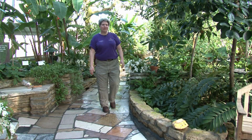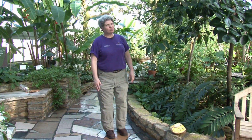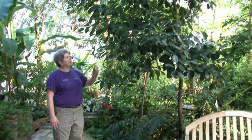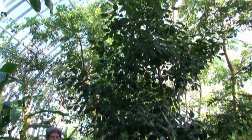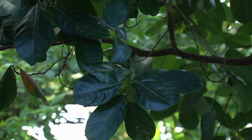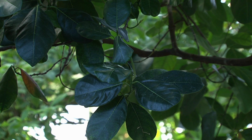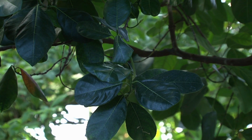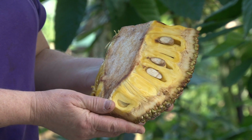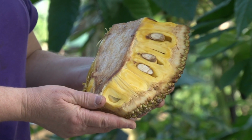There are so many plants we didn't get to cover today, but I want to make sure there's one that you see before we leave the room. It's jackfruit. Jackfruit is a very small plant in our conservatory, but it has one of the largest fruits in the world. The fruit itself can grow up to 78 pounds. Here's a section of the fruit. It's an edible, and it's something that many cultures in the world love to eat.